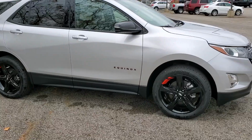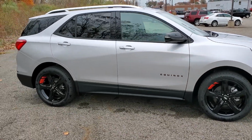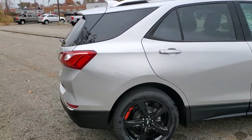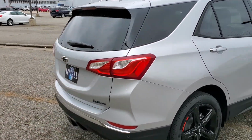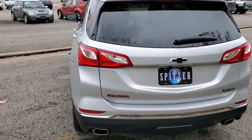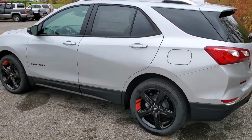So that is all what comes on the Redline Edition as far as specifics to it. Everything else we're going to talk about today is all standard features on a Premier Equinox. So there you have it. Let's check out the rest of it.